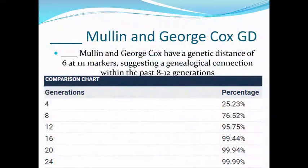So the first thing I did basically was I went ahead and ran a tip comparison between Mr. Mullen and George Cox, and they're a genetic distance of 6 at 111 markers. So FTDNA would predict that within the past 12 generations or so, there is about a 95% probability that they share a common paternal ancestry.